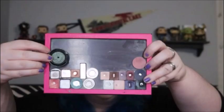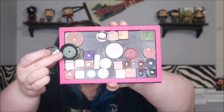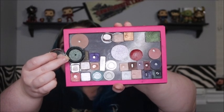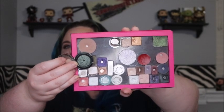So, I'm a little late, I apologize, but I got some pretty decent progress. I didn't hit all my goals, but I did hit some. For a quick update, here's what my palette looked like last time. And here we are today. As you can see, I didn't take the other shadows out this time because I'm lazy and in a hurry, but you still get the overall picture.